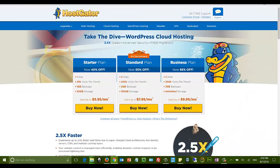Okay, so first let me start with showing you the different plans that are available with WordPress hosting from HostGator. You can see here that they have three primary plans. The first one is a starter plan, the second one is a standard plan, and the third one is a business plan. Now this is applicable for 1, 2, and 3 different sites. So you can host 3 sites on this plan, whereas here you can host 2 sites, and this one you can host 1 site.